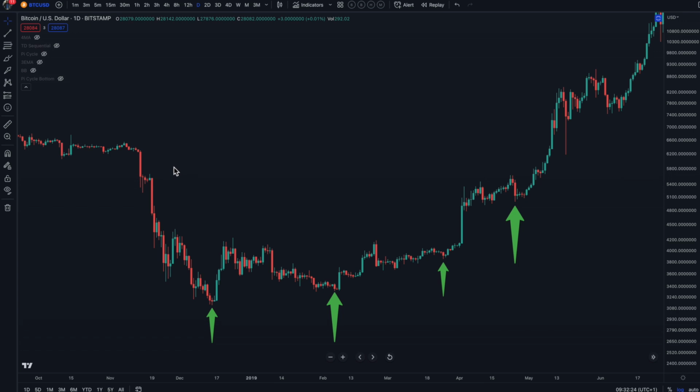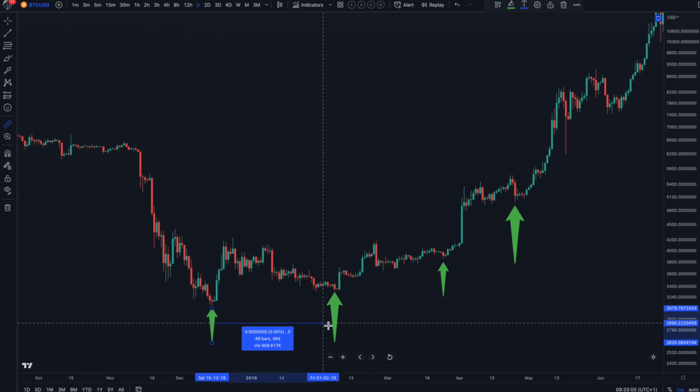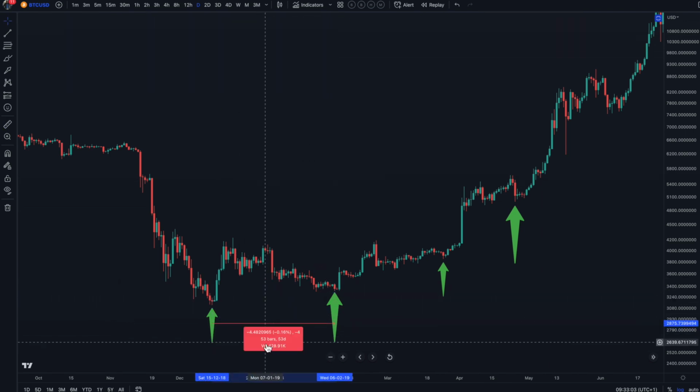So with that out of the way, I'm going to revisit 2019 and have a look at exactly what happened to the 60-day cycles back then. We're on the daily chart here. This was the actual bottom, which was on the 15th of December 2018. And if you take a look at the bottom from there to the next bottom, the cycle actually ended here on day 53. So always remember, these 60-day cycles are very flexible.